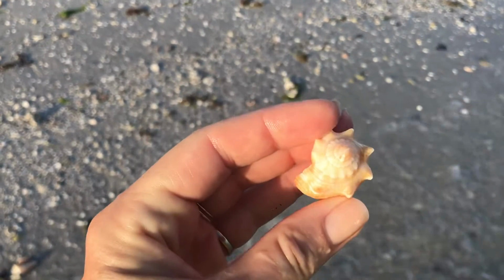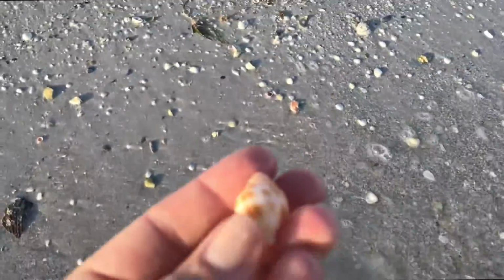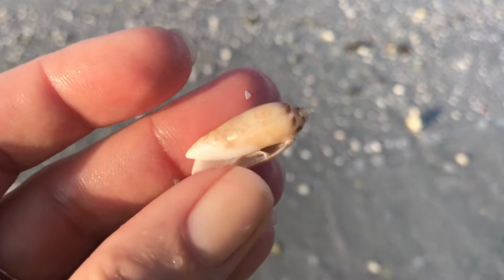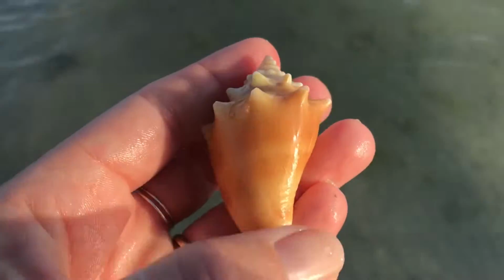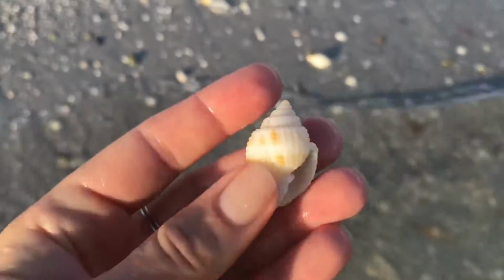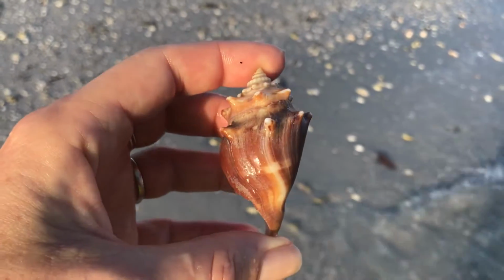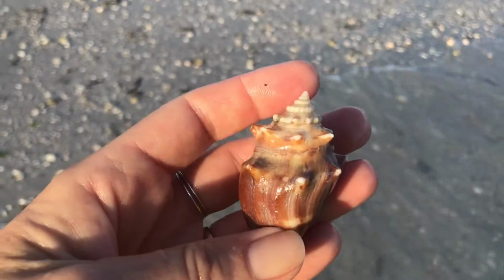And here we have a juvenile Florida Fighting Conch. Man, that name is long. I gotta give it a nickname. And another nutmeg. Love that twirly piece. Oh, a wee little olive. Another Florida Fighting Conch. This guy's nice and pretty. Got almost the buttery color, kind of like a caramel color. Another nutmeg. Florida Fighting Conch. A little bit beat up, but that's all right. Beautiful colors.